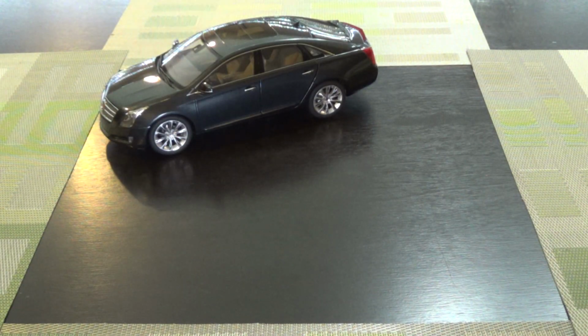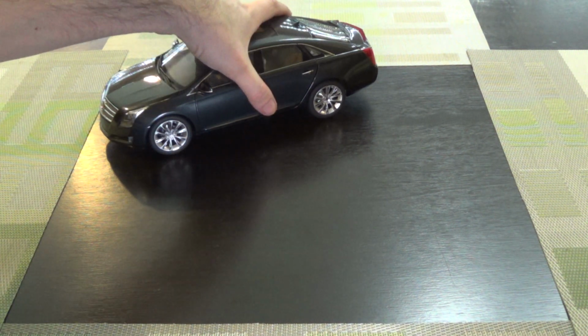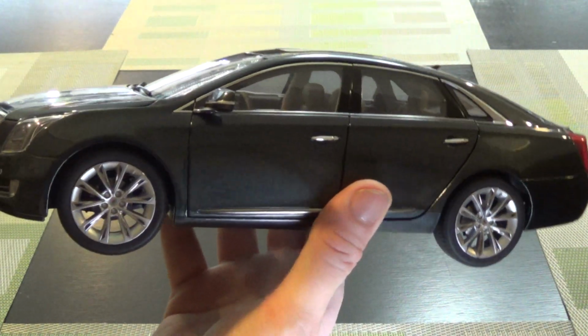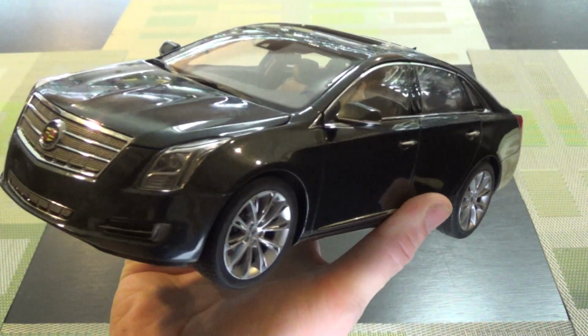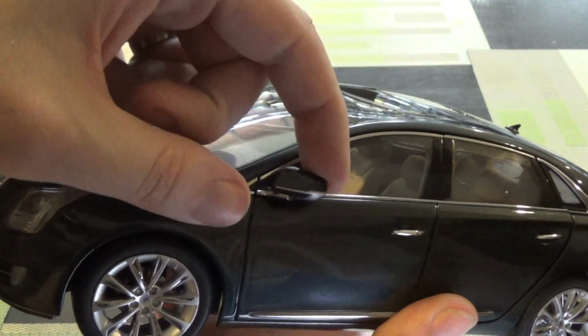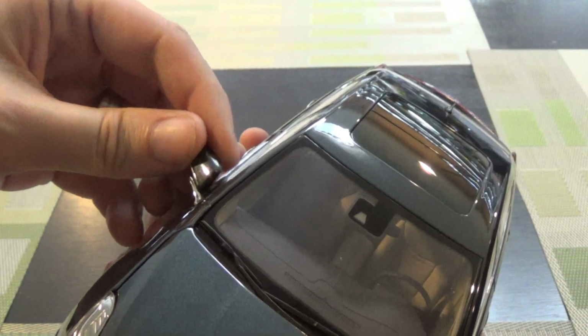So car number two is an XTS. The XTS, I think, came out in about 2014. It's a front-wheel drive platform, though typically offered in all-wheel drive. I think it shares the platform with the Chevy Impala. Again, the mirrors open and close. This is not claimed to be Kyosho.